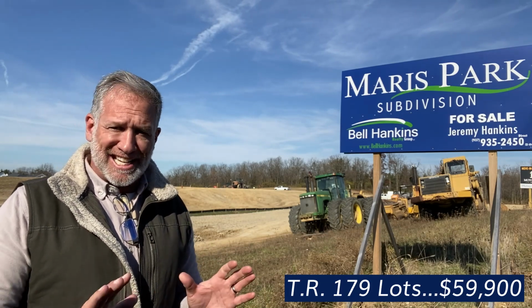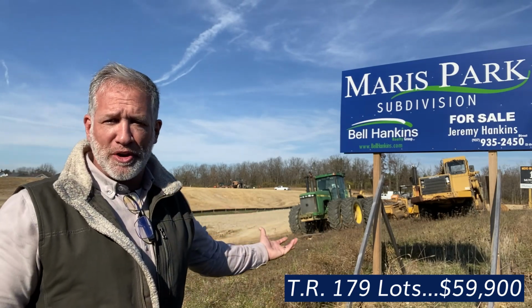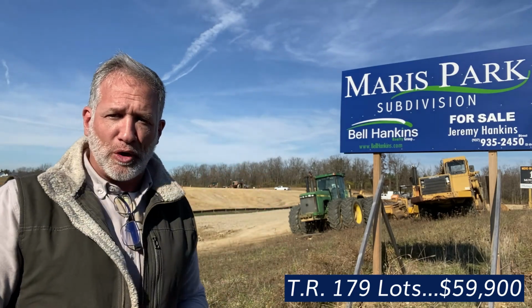the subdivision located on the east side of Bell Fountain, Ohio. As you can see behind me, excavation is well underway for phase two of the project, and down the road there'll be more spec houses over there for sale.